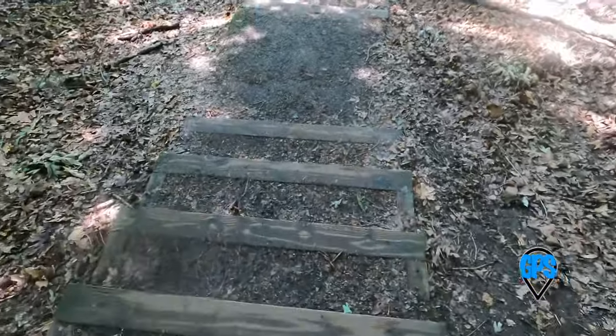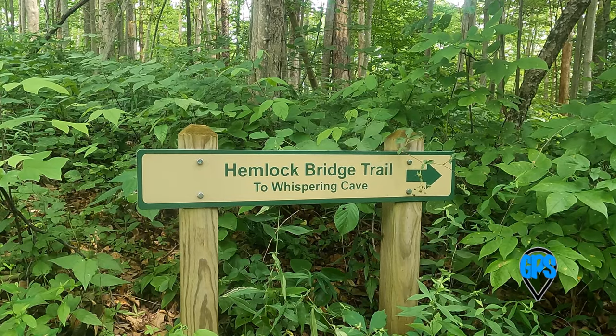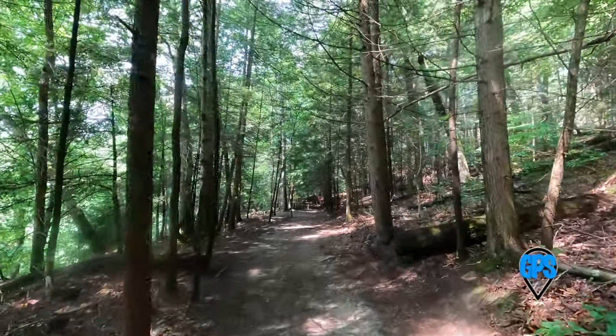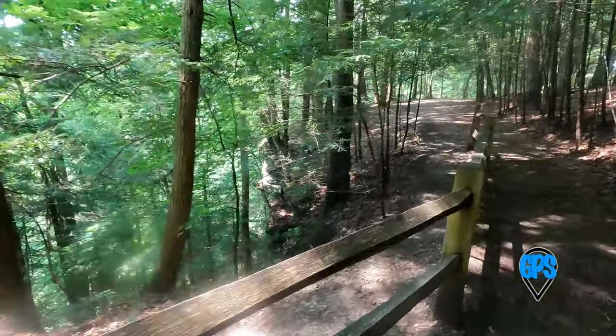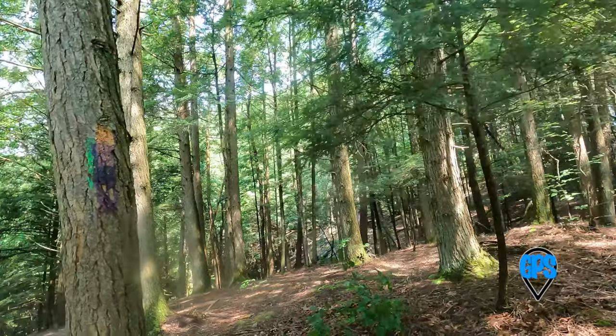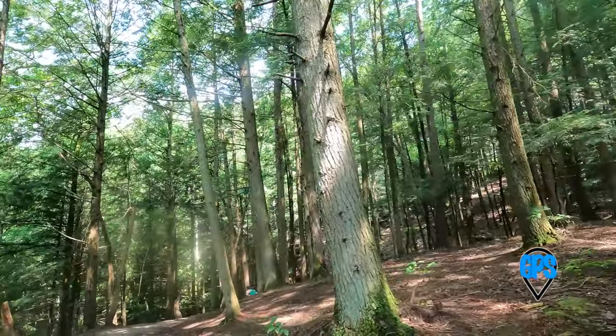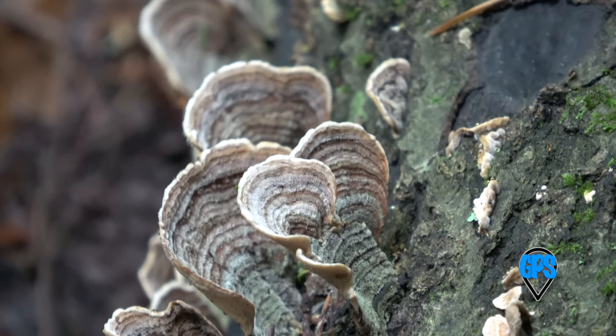This is a much nicer trail than most, probably because it's coming from the lodge where folks are spending a little bit of money. I will say, at least for my stride, these steps are spaced out just right. It's a beautiful grove of pine trees along the Hemlock Bridge Trail. Some railing by the cliffs, which you do not see in other areas of the park. Again, lots of details hiding in plain sight.